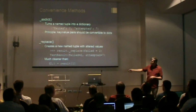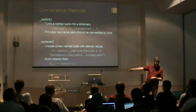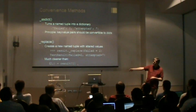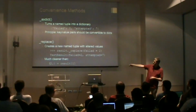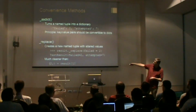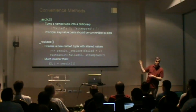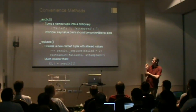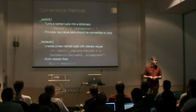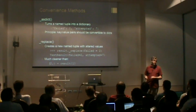So if you don't have replace, the old-fashioned way to make a new tuple is to create a tuple of length 1 and then add in a result of 1, which is clear about what it does. This is particularly important when we get into a long tuple. And remember, this is special because it can also replace multiple fields at once. So if I had a very long tuple of 50 fields, I could say, I'm going to replace the last name, the first name, update the timestamp, update the quantity available, leaving all other fields the same.